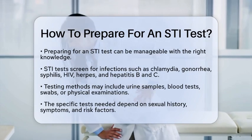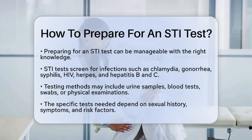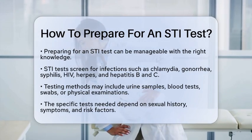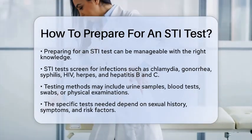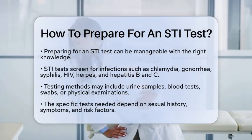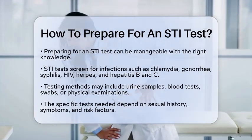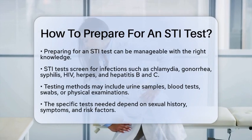STI tests screen for infections like chlamydia, gonorrhea, syphilis, HIV, herpes, and hepatitis B and C. Depending on your situation, testing may involve urine samples, blood tests, swabs from different areas, or physical examinations.